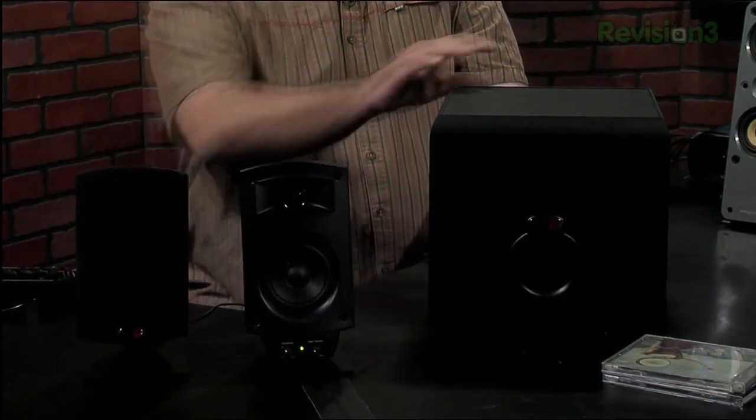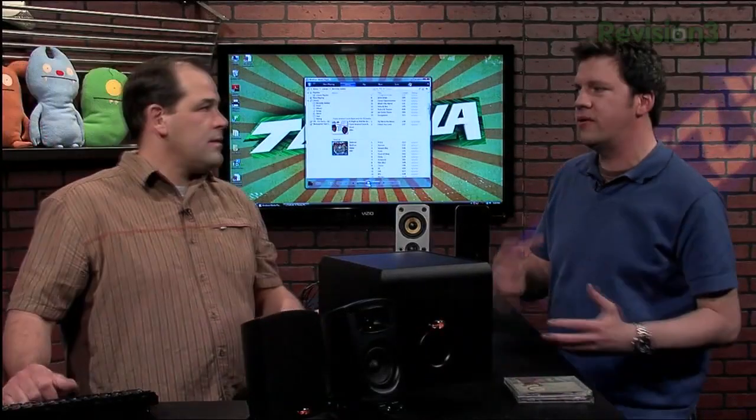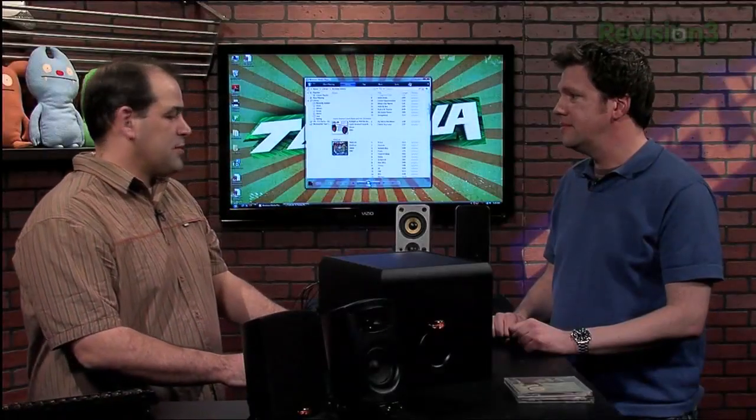And a really nice, solid build, which I was kind of surprised by. If you look at the satellites, you can see why they do well. They've got a great mid-range driver and the nice horn tweeter, a great combination. This is gear that will give you the best of all worlds, I think. I keep getting shocked at how cheap these were, for a good deal. $120 is pretty amazing. $150 if you don't shop around too much.